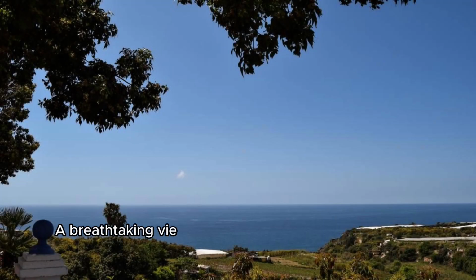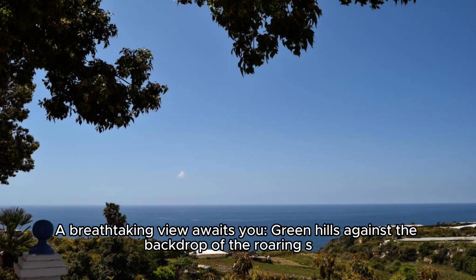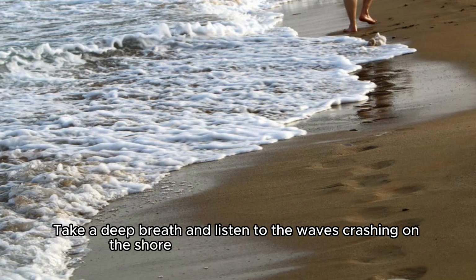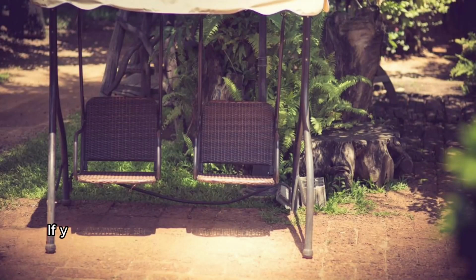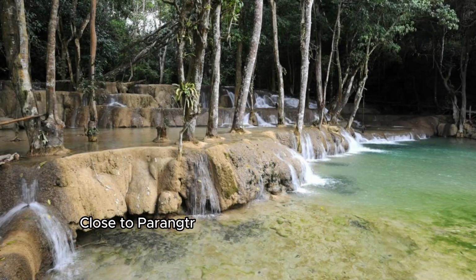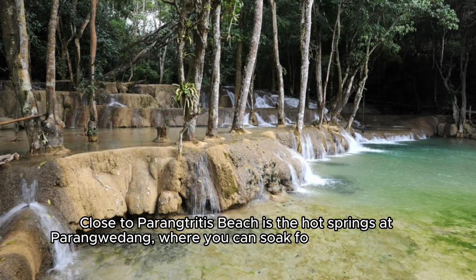A breathtaking view awaits you: green hills against the backdrop of the roaring sea. Take a deep breath and listen to the waves crashing on the shore as you walk along the beach. If you get tired, you can rest in one of the shady shelters, where you can sit for a small fee. Close to Parangtritis Beach are the hot springs at Parangwedang, where you can soak for 15 minutes for a small fee.